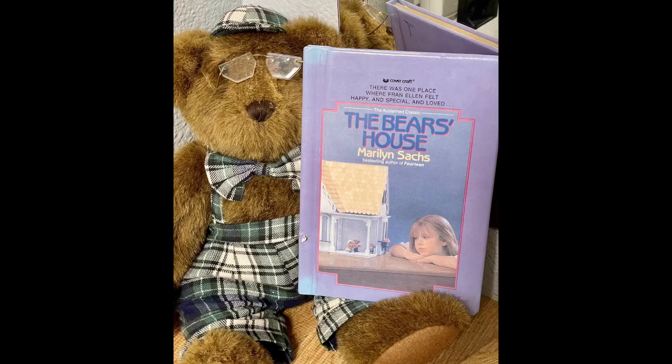We're reading The Bear's House by Marilyn Sachs. When my mom was a fourth grade teacher, this was one of her favorite books to read to her class, and she gave it to us as a gift for me to read to my kids. So here we go. The Bear's House.